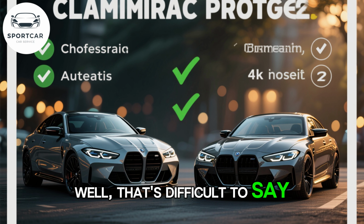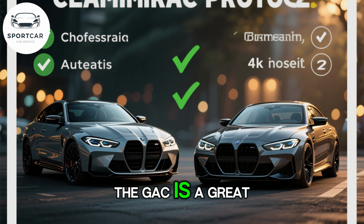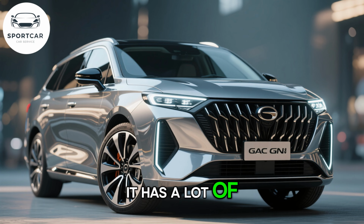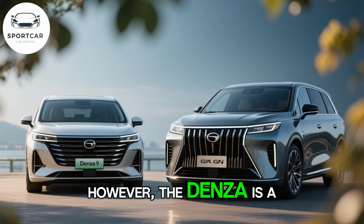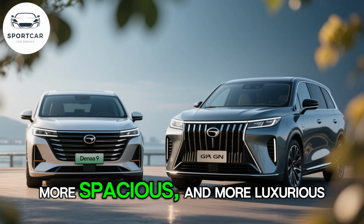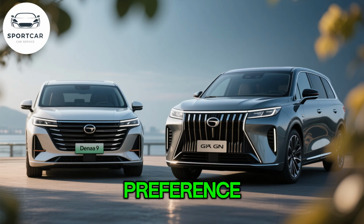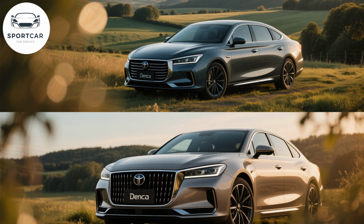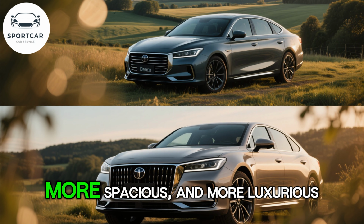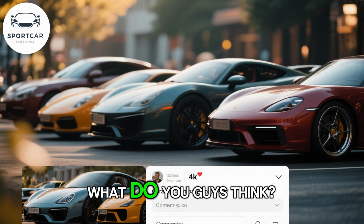Overall, which car is better? Well, that's difficult to say because both cars have their own advantages and disadvantages. The GAC is a great car for the money. It has a lot of features for the price, and it's a very stylish car. However, the Denza is a more powerful, more spacious, and more luxurious car. Ultimately, it comes down to personal preference. If you want a car that is stylish and affordable, then the GAC is a great choice. But if you want a car that is more powerful, more spacious, and more luxurious, then the D9 is a great choice.